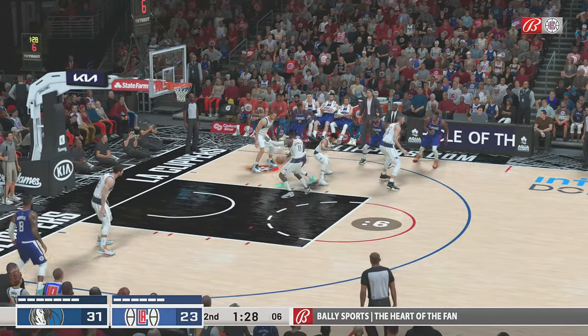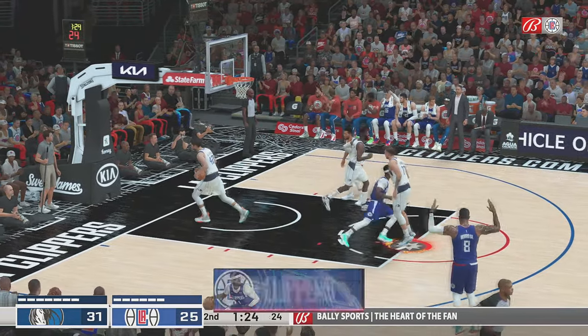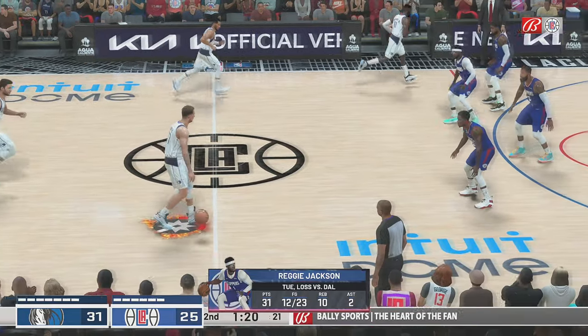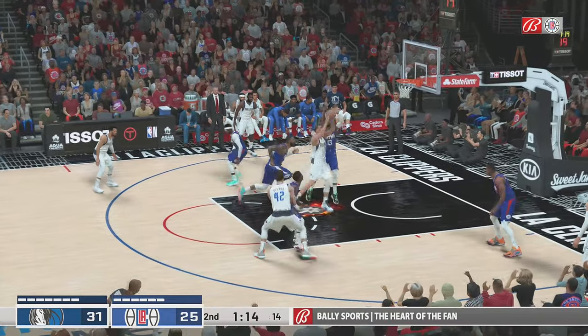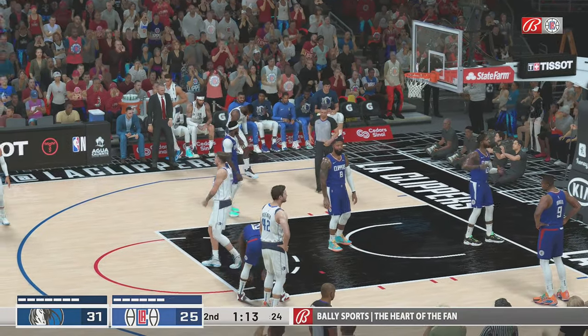Jackson. He's coming off a 31-point game against Dallas. And he also controlled the boards. He just seemed to be in the right position every time the ball came off the rim. Here's Doncic, following the score by Reggie Jackson. Two free throws coming up, and they call the shooting foul.